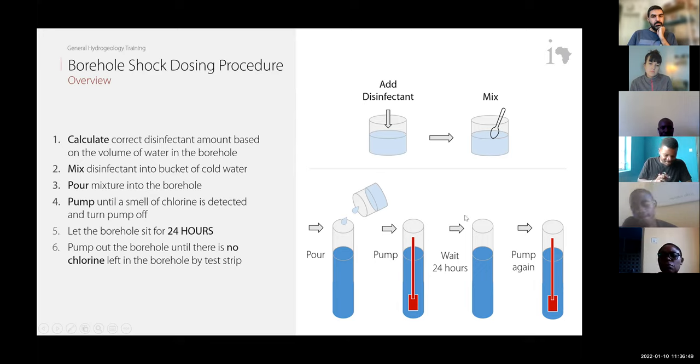After we've waited 24 hours, all the bacteria that's in the borehole should be completely out of the borehole. And then we want to pump again, and we want to make sure we pump until there's no chlorine left in the borehole. At that point in time, the borehole has been disinfected, and we will wait until the next time or until we get into commissioning. We double check again to make sure that there is no microbiological contamination in the borehole.